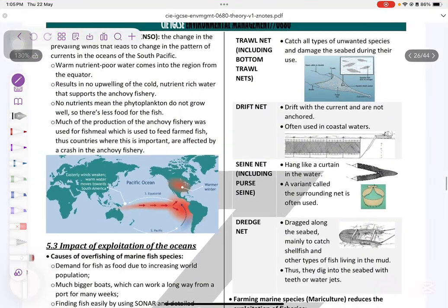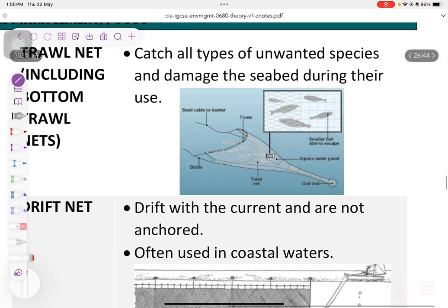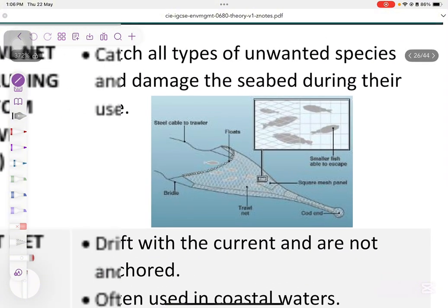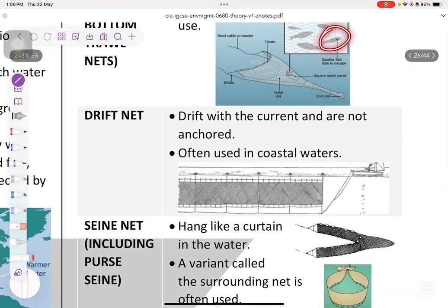What are the different methods we use to catch fish? Trawl net, and as you can see, it drags on the seabed, causing bycatch, unless they are square-shaped nets. That's the diamond-shaped one, as you can see, and the other one is the square one. The square one has larger openings, allowing the tiny or small fish to escape the trawl net, where they can grow and reproduce. And that's a sustainable type of fishing, okay?